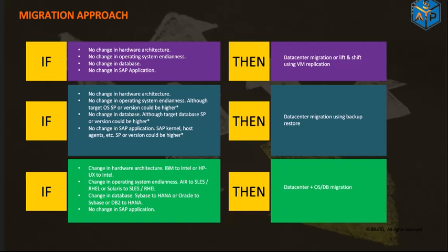Now, if there is a change in the hardware, suppose you are going from IBM to Intel, HP to HP, or Unix to Intel, or a change in the operating system, as we know that SLES 12 is already expired, so we are going for the latest version. Change in the database, new SPs are coming. As per their lifespan, for example, if database support is expired, then we have to upgrade the database while migrating the landscape, and there is no change to the application. So no change to the S4HANA version, it is the same. We are not upgrading it, and the rest are being upgraded.